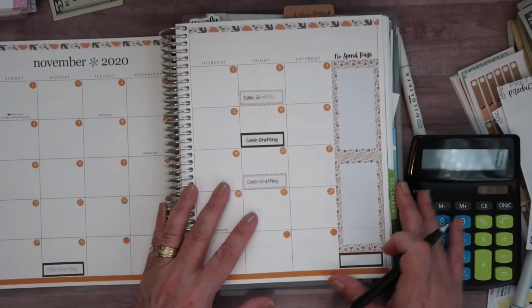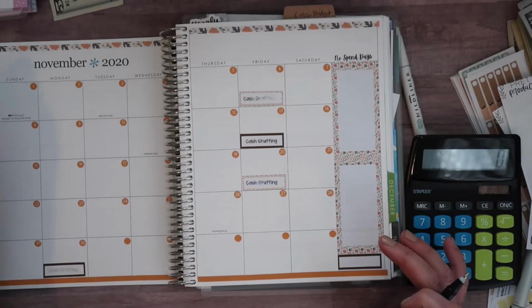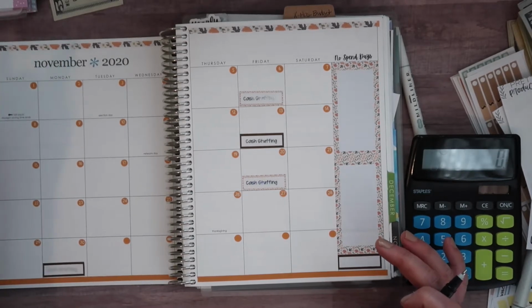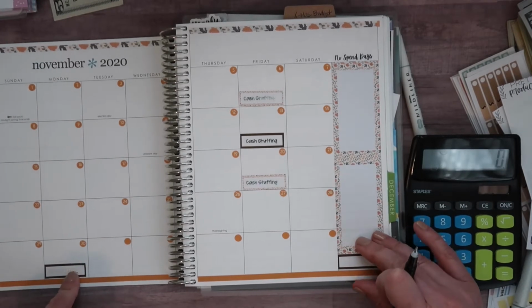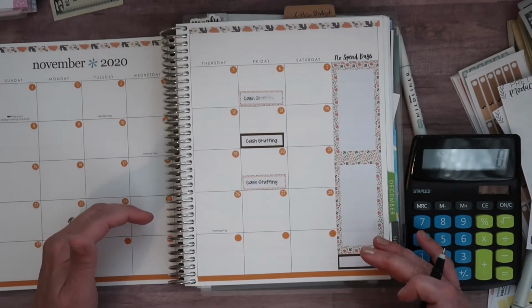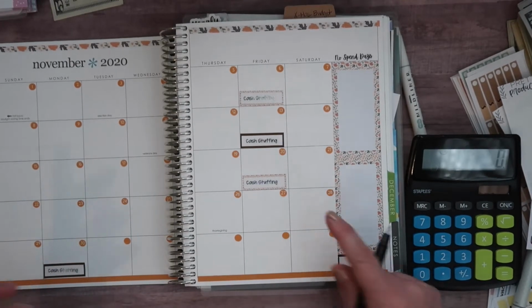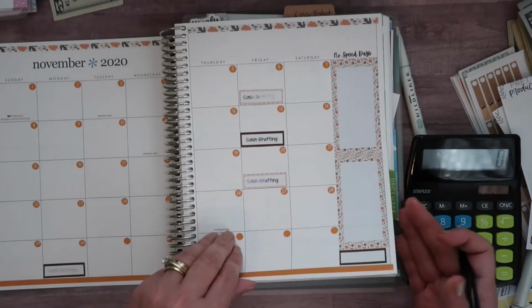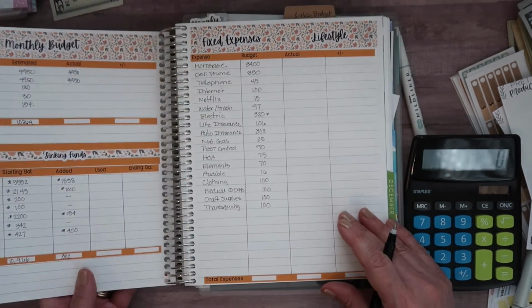Okay, so this is how November shapes up right now. My husband and I do get paid once a month. So we got paid today, which is the 30th, and then we'll get paid again on the 30th. So it is a 4-week month when I lay out my budget. There are going to be a couple extra days, but it's really like 3 days is all that I'm going to have to make sure that the money spreads.